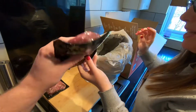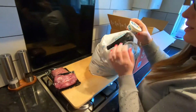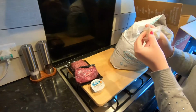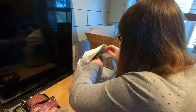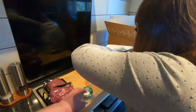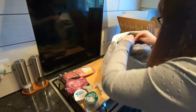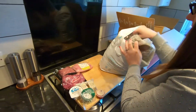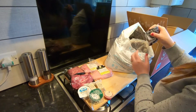That's the steak. That is 2 of them. Got your cream. And then what's so cute? Look, one little portion of cheese. Little yogurt. Six chicken thighs. Another little block of cheese. Just tomato paste. More chicken. Olives.